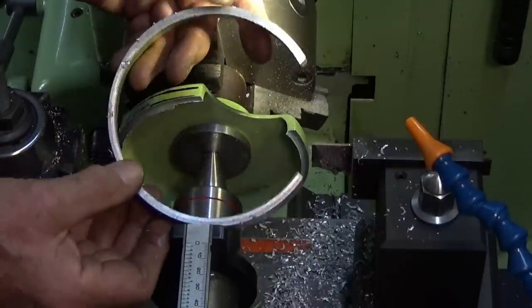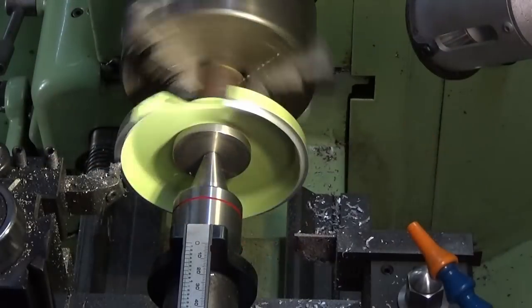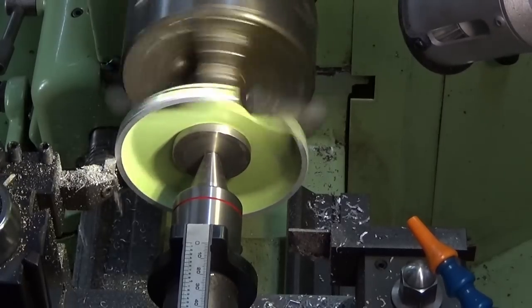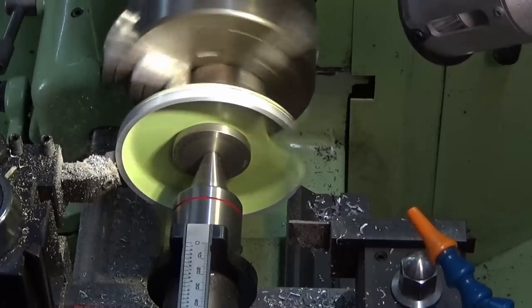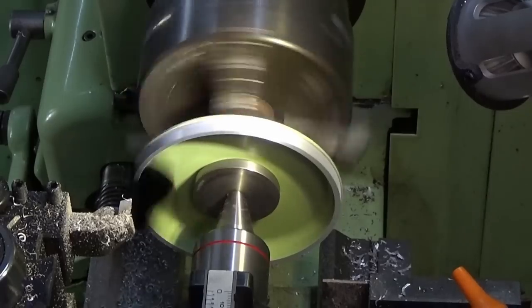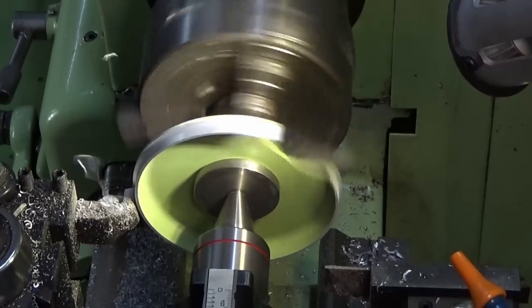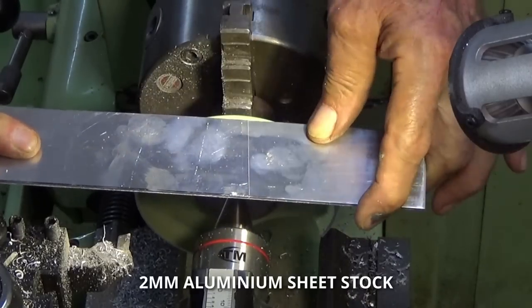Bit worried about that flimsy ring there opening up as it cut through, so that's why I knocked it off with the hammer. That'll do.